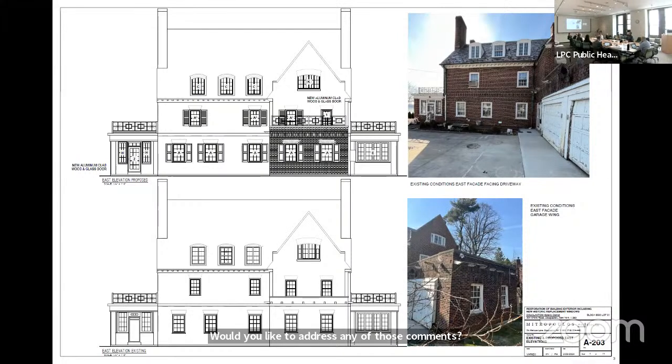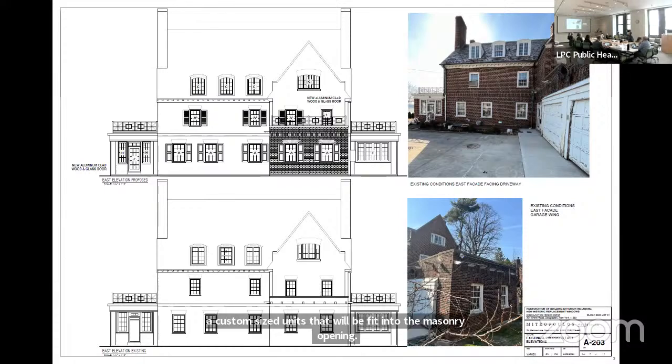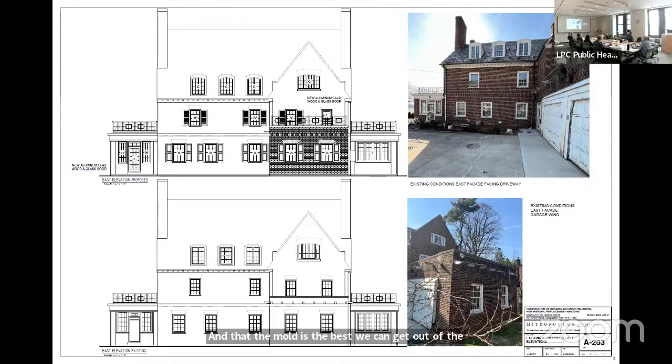Yes, absolutely. On the mold windows, again, we're pulling out the frames entirely and going back to custom-sized units that will be fit into the masonry opening. And that the mold is the best we can get out of the highest quality architectural wood, clad wood window that we can find. That also meets the energy code for design pressure performance.